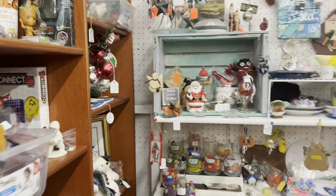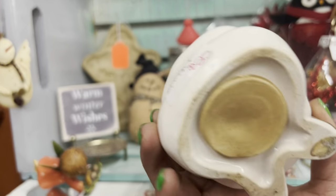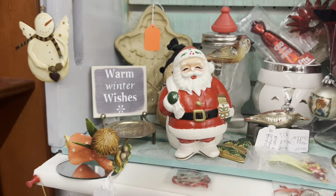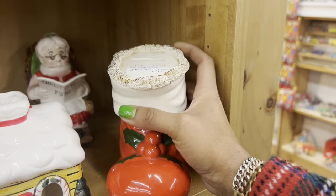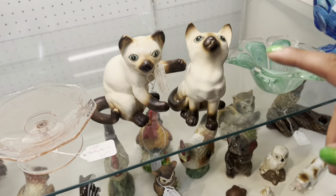See a Santa planter hiding back here. Oh, it's a bank. $25. They make this in a planter version too. $25 is definitely retail on that. Spaghetti boot. $15. That's not my favorite style, although I do love anything Christmas with the spaghetti trim like that. And then cats are $24.